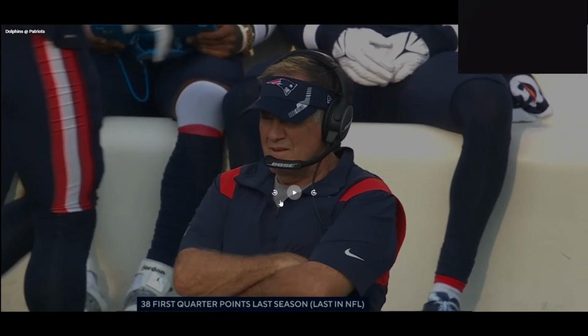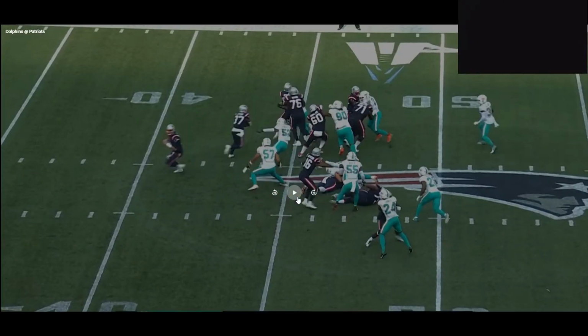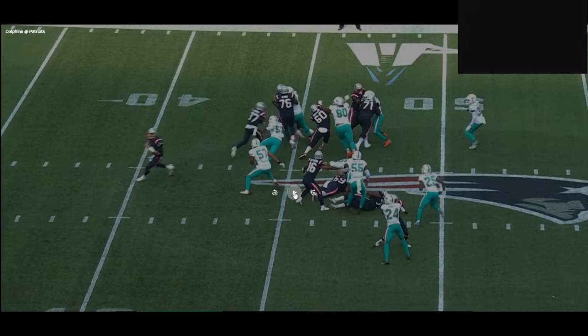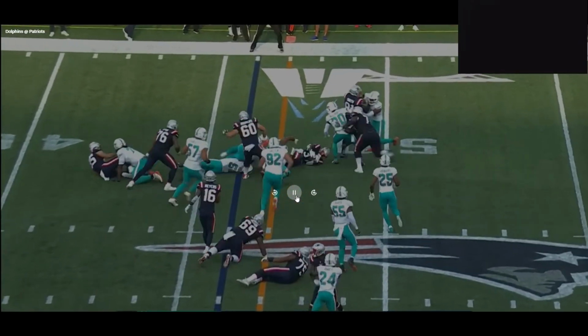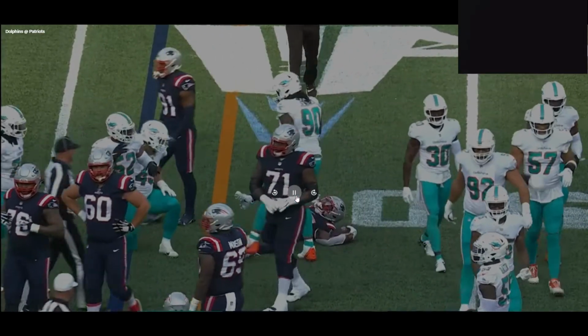But see, yet another third and short situation. Like this was a major problem Sunday. I can't really see the beginning of this play too clearly, but I do like that Jordan Scarlett is respecting the possible read option or play action. He's staying back, staying patient in case he's got to go after Mac Jones. Landon Roberts, I think he knows he's about to fall, so he just dives. I can respect that. John Jenkins is starting to beat his guy, but gotta stay a little bit more disciplined than that.